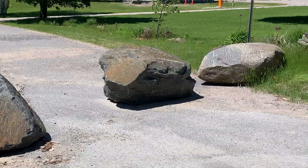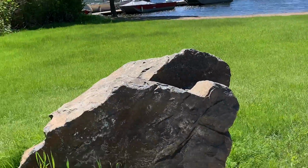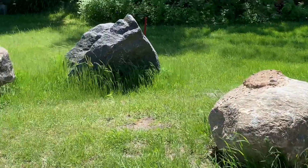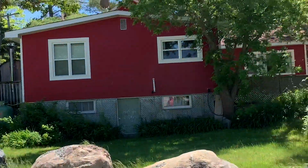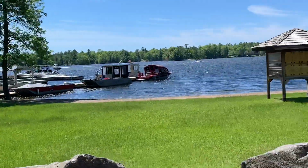So clean. So friends, this is another gem here in Muskoka, Ontario. You may want to put this in your bucket list since summer didn't start yet. Put it in your bucket list. So let me show you the water.